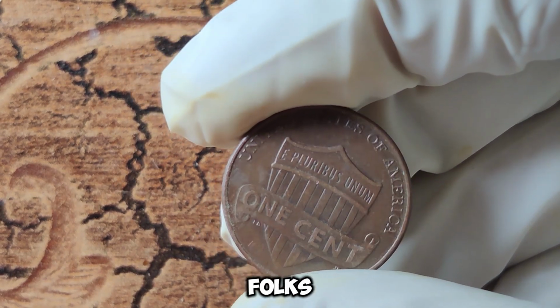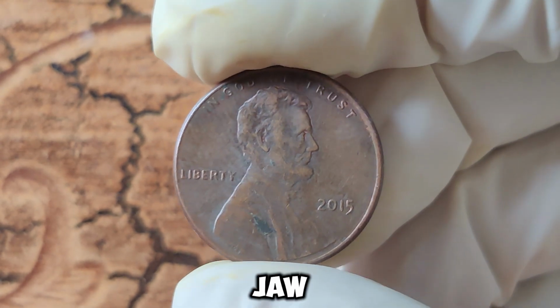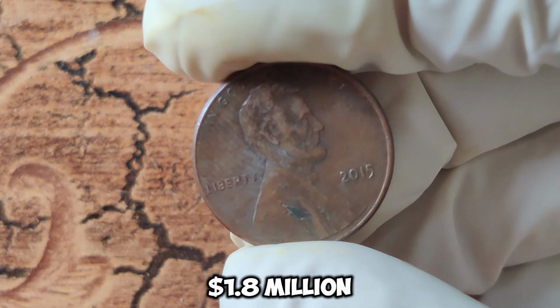And there you have it, folks. The story of the 2015 No Lincoln penny and its jaw-dropping value of $1.8 million.